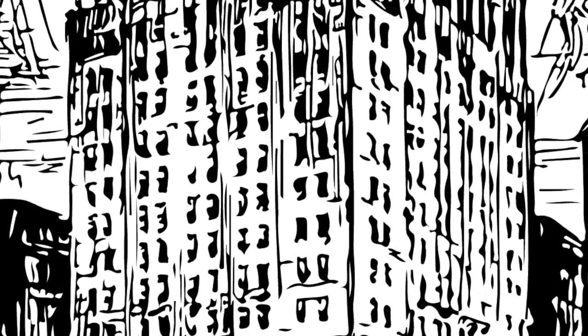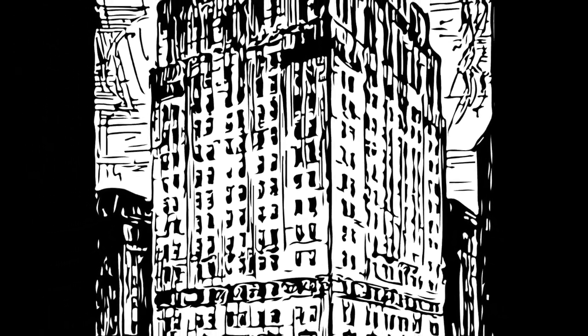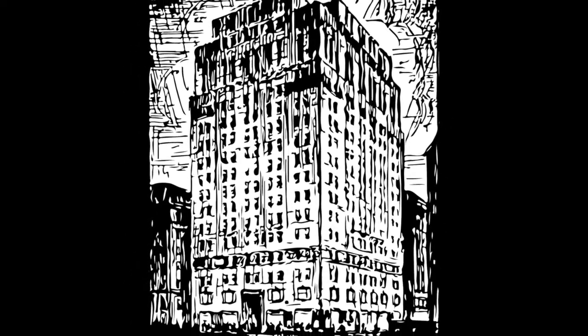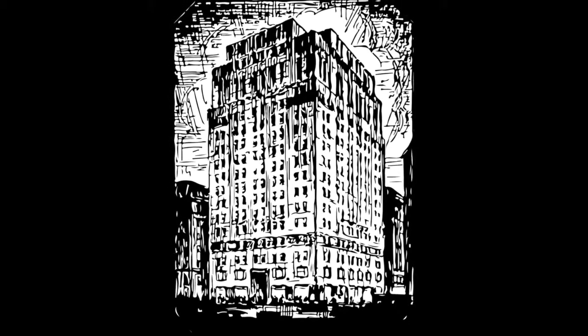Some believe it should be remarkable on its own, that it should stand out from its neighbors. Others believe there is beauty in the mundane or even the ugly, that a building's magnificence lies in its ability to contribute to the overall character of its neighborhood.